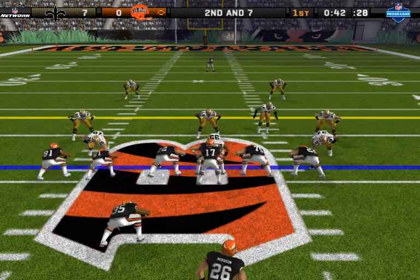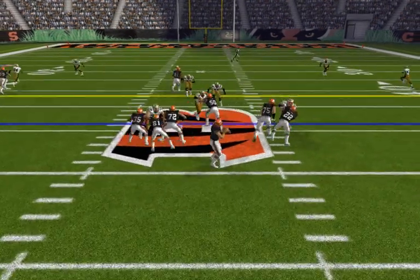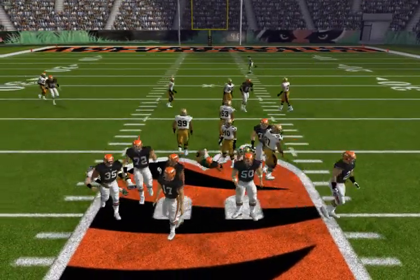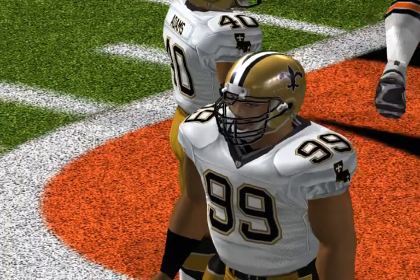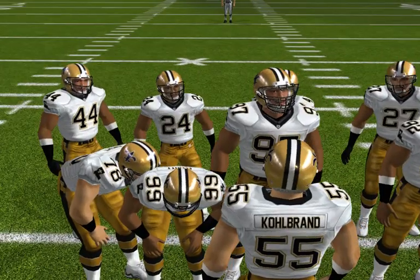New Orleans comes out in their nickel package. Dropping back. He finds his man. Number 44 is there on the stop at the 44, number 17. Completes the short one, about a 4-yard gain on second down.